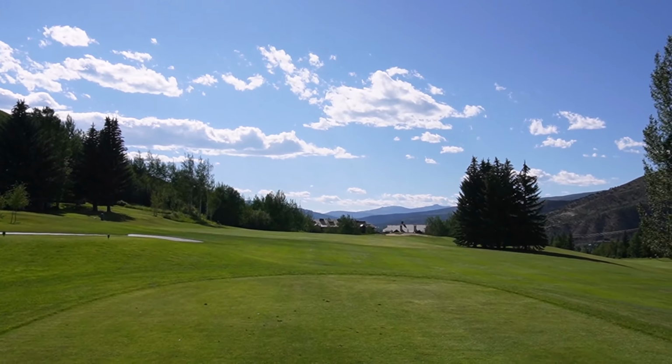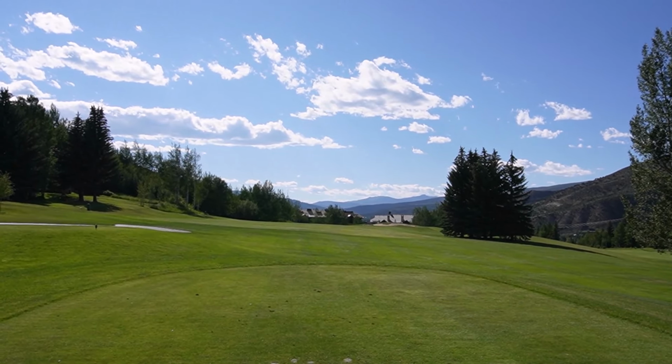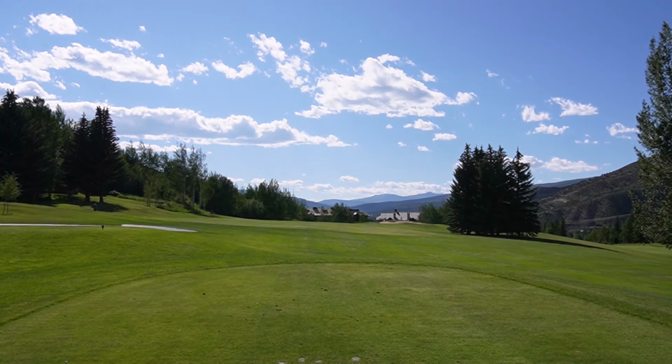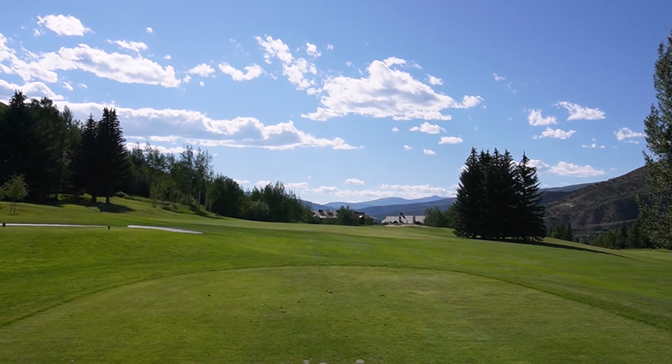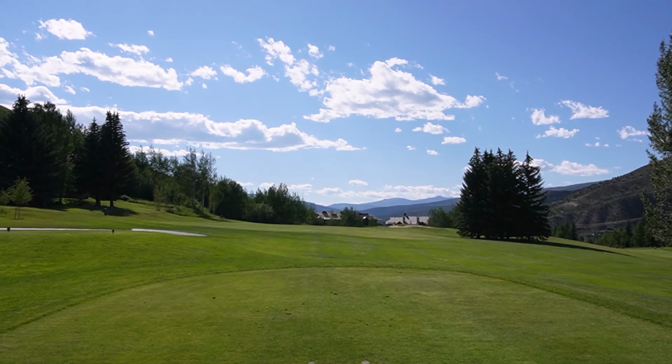The approach shot here is actually pretty inviting, in my opinion, unless the pin is all the way tucked over there to the left, and then you've got to clear that bunker in the front left of it. So, I've got the driver in hand. Just going to cut it over the left line and bring it back in from there. Let's give it a rip and see what we can do.